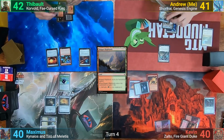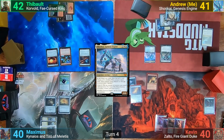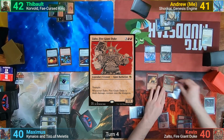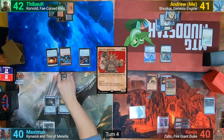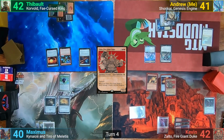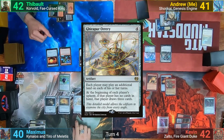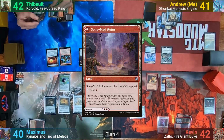I drop an island for turn and cast Shorikai and pass to Kevin. Kevin has a mountain and then casts Zalto, and once his commander's out, equips a Leather Armor to him and passes to Maximus. Maximus gives Kevin 2 life on his upkeep and then draws. He plays a Thespian Stage for turn, and then casts Girapur Orrery, and then plays out a Songmad Ruins as his second land for turn, passing.